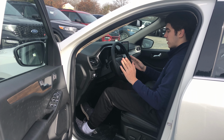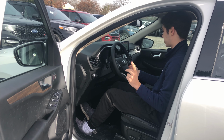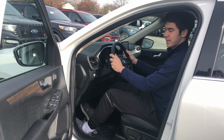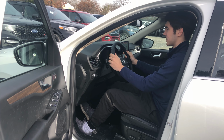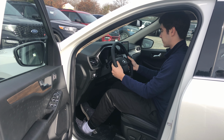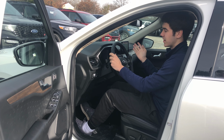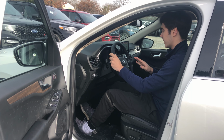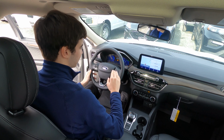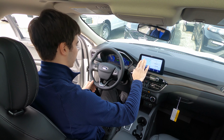Very nice. Looking in front of you, probably the biggest negative point about the driver's area of this car is your steering wheel. This material does not feel very nice. It's like a very rough leather. I would prefer for it to be smoother, but still, you know, if that's your biggest problem with the interior, then it's doing pretty good so far. You have a nice big screen right here in the center that we'll talk about in a second. And then you also have your Sync 3, which we'll go into more detail later.